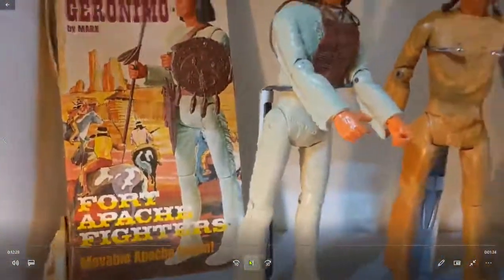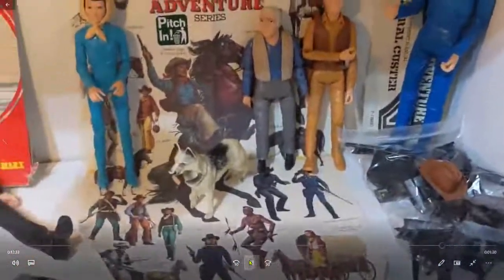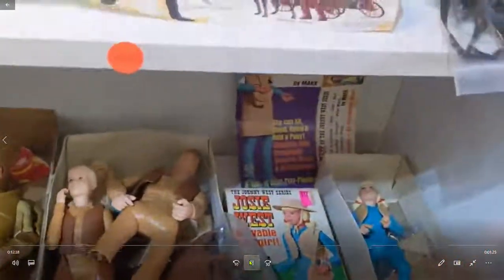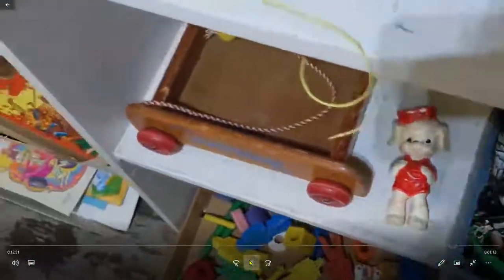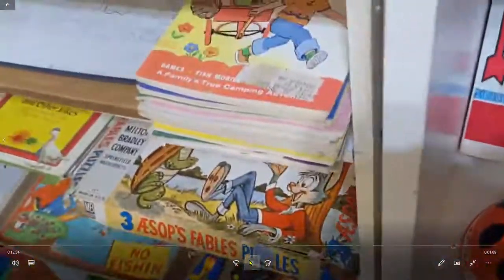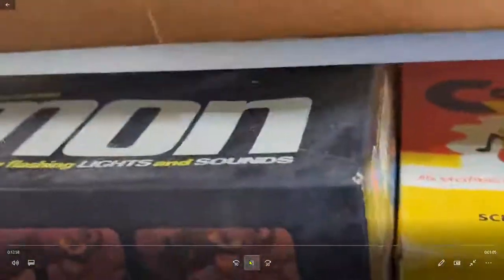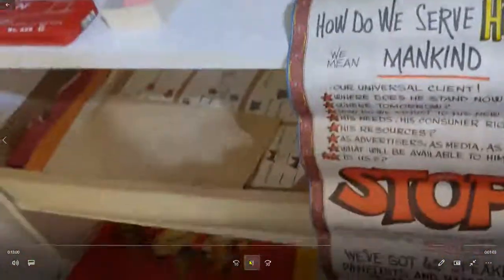Marx Toys. There's a lot of Johnny West stuff here. Go look the stuff up. Stuff is worth getting. Aunt Josie West. I don't show it here, but they've got horses on the top shelf, and they're Johnny West horses, and they go for $40 each.